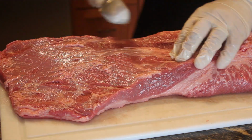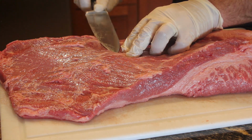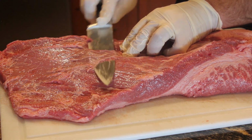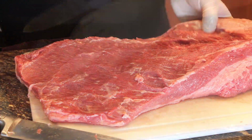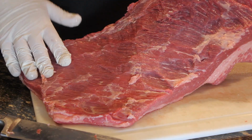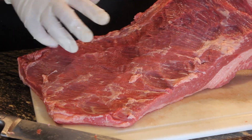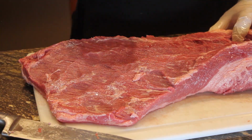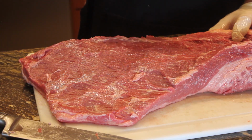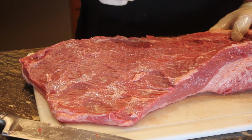But that's what I'm doing here, just getting just underneath that meat to get that silver skin out, so I can expose the meat. Okay, so I got most of that off of there. It's not the prettiest cutting job. This is not a competition that I'm cooking for. In fact, the end product here is not going to be something that I would cook in a competition and turn in. This video is not about competition barbecue.